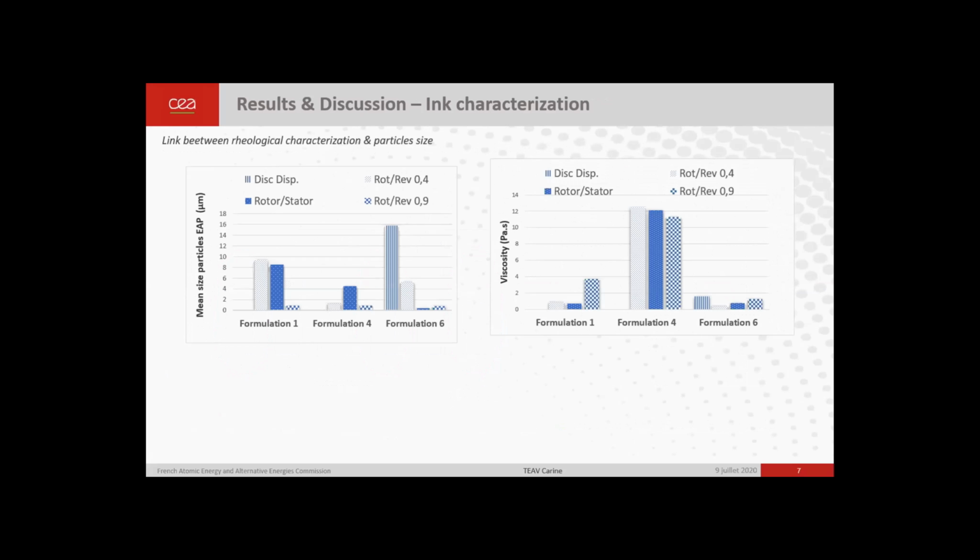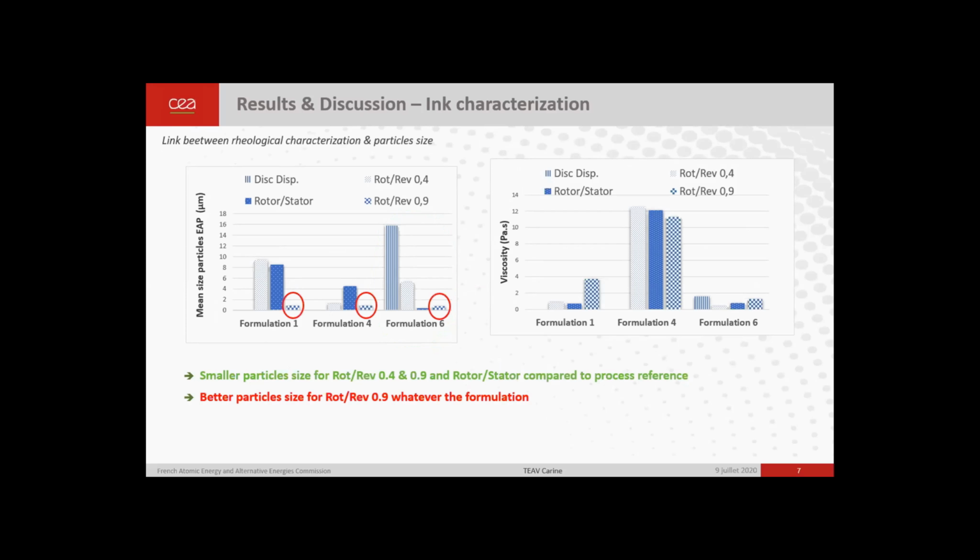Then based on the 3 formulations, I determined the particle size by EAP for the 4 dispersion processes and also the associated viscosity. So first trends: for formulation 6, we obtained smaller particle size for planetary mixers and for the high-shear mixing, rotor and stator, as I call it, compared to our reference process, which we can now eliminate. Then for the planetary mixer, we have a better particle size whatever the formulation. So it's quite a good dispersion process, whatever the formulation.